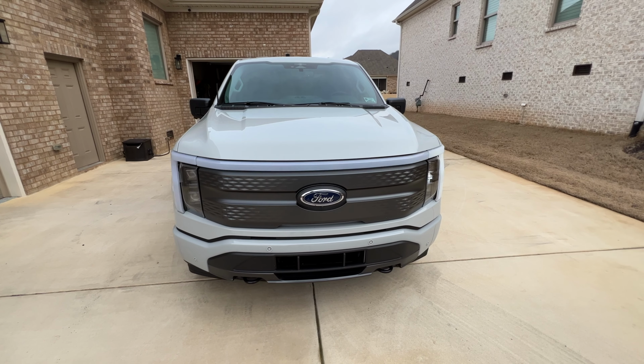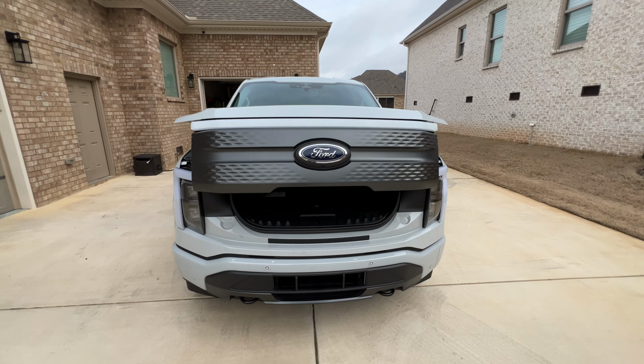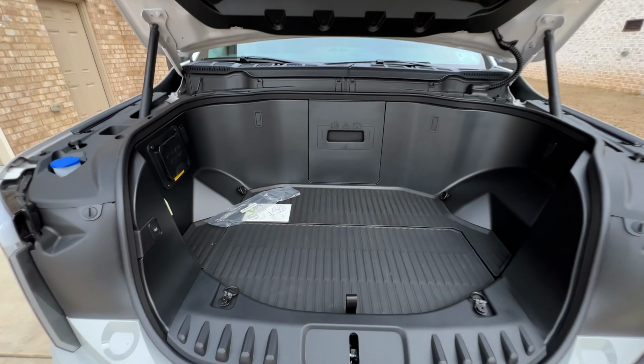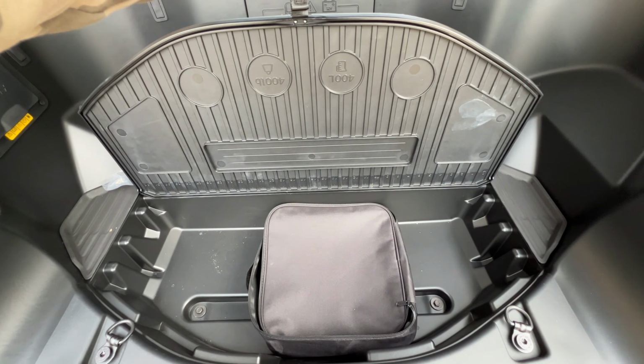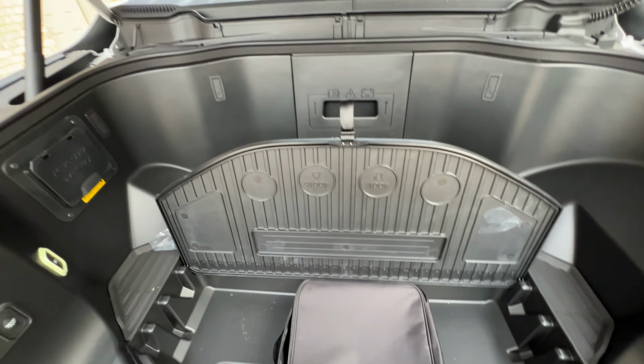You guys have seen this in all the videos, but what other truck does this? I mean, it basically makes it have as much space or maybe more than an SUV. Okay, here we've got the divided section. There's my portable charger, but you can put your ice down there. Perfect tailgate setup. Put this in there to slot.